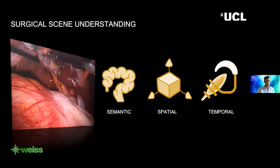So when we talk about surgical scene understanding, we could mean semantic understanding, so understanding the presence of different anatomies, of different instrumentation. We could mean spatial understanding, so the 3D geometry and mapping of where you are within the anatomy, or a number of other dimensions of the domain, which could be around activity recognition or the spectral aspects of it, and so on and so on.